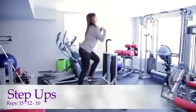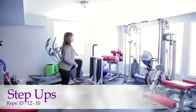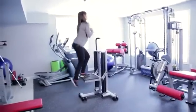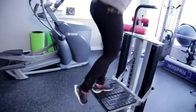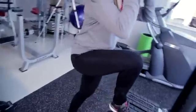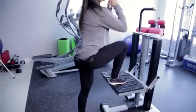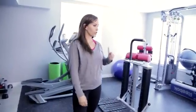So keeping your chest nice and straight, I'm gonna step up through the quad. We don't wanna be pushing up through here or else we're not really using our quad well. Again, we're doing 15 a side. So I'm just gonna switch to the next foot. Okay, we're gonna rest for 90 seconds, then we're gonna do that superset again.